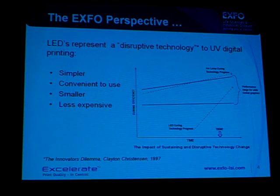And we can debate that. I mean, you'll hear all of the panel speakers talk to the applications that are more suitable or less suitable at this point today for LEDs. But what I really want to focus on is the trend, the slope of this graph.